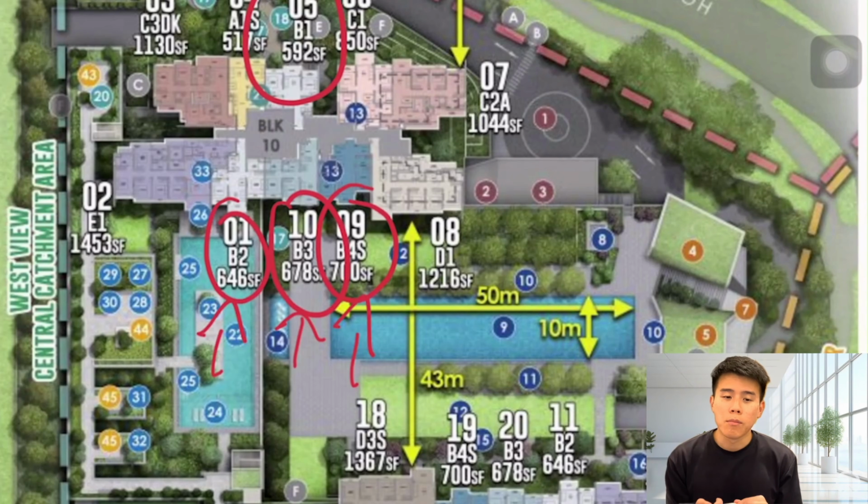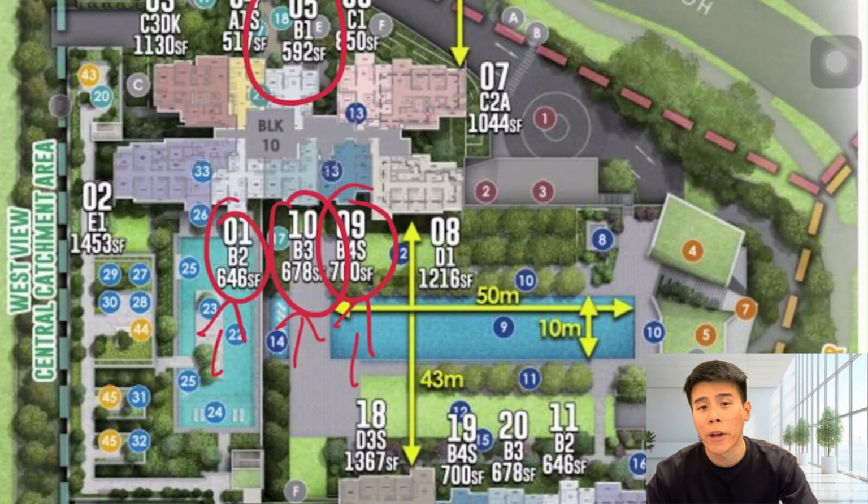So that's why we can see the lower take-up rate for the VVIP itself. But do bear in mind, of course, all the units were sold on the public launch day, but this is the buyers' behavior we can see in the Toa Payoh area.